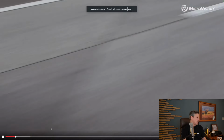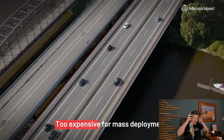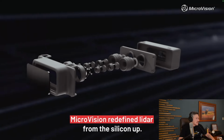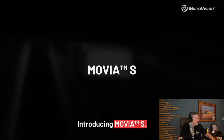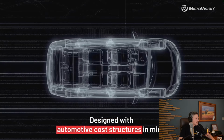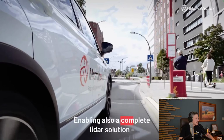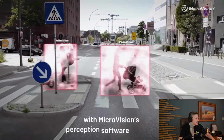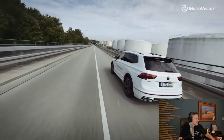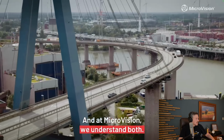MOVIA S for automotive. Traditional LiDAR is too power hungry, too large, too expensive for mass deployment. MicroVision redefined LiDAR from the silicon up. Introducing MOVIA S. Smaller than ever, engineered for ultra-low power, designed with automotive cost structures in mind. MOVIA S is LiDAR that scales, enabling also a complete LiDAR solution, with MicroVision's perception software on board. Because cost and performance are no trade-offs, and at MicroVision, we understand both.